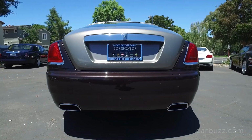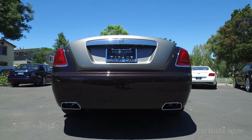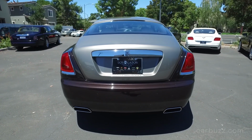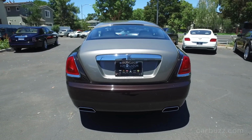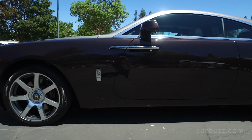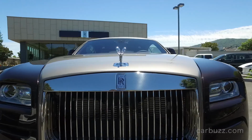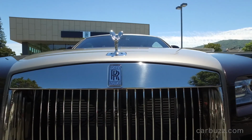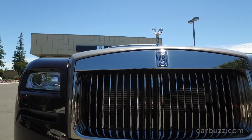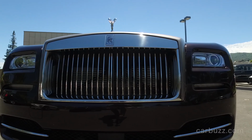It seats a total of 4 people, 2 in the front, 2 in the back. And I'll tell you from firsthand experience that yes, 2 adults can comfortably fit in the back seat. But this car, you look at this two-tone exterior, it's gorgeous. It is a $9,400 option for that two-tone, just to give you an idea. Yeah, that massive front grille with that Spirit of Ecstasy emblem. It's a trademark Rolls-Royce thing that every Rolls-Royce has to have.